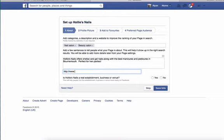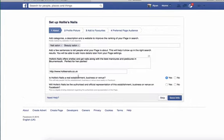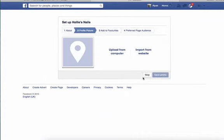Then you've got to pop your website address in there. Again, you definitely want to do that because that will then provide a link to your website, which will help give your website authority in the Google search. There's lots of reasons why you want to do this, all good reasons that don't apply if you've got it set up as your personal page. Okay, so is it a real place? Yes. Are you the official representation? Yes, we are. So when we click save, it's then going to take us on to the next stage where we get to add a picture.